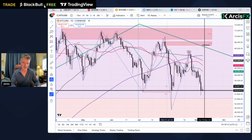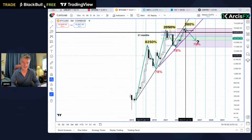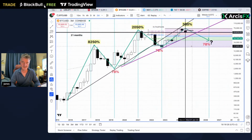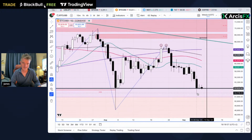I'm long on Bitcoin, but I will exit my Bitcoin longs via a full hedge if we drop below 49,000. And my target will then be exactly what we saw on this 3-month chart, which will be the 78.6% retracement down here at 29,000 and some change. Let's go back to the day chart. Are we holding here? Well, we had a little bit of a spike on Friday.